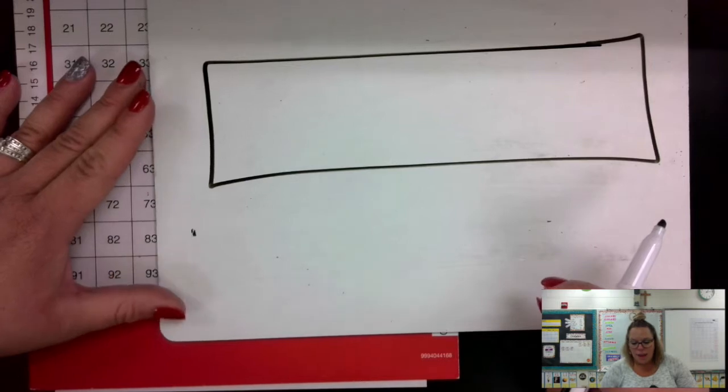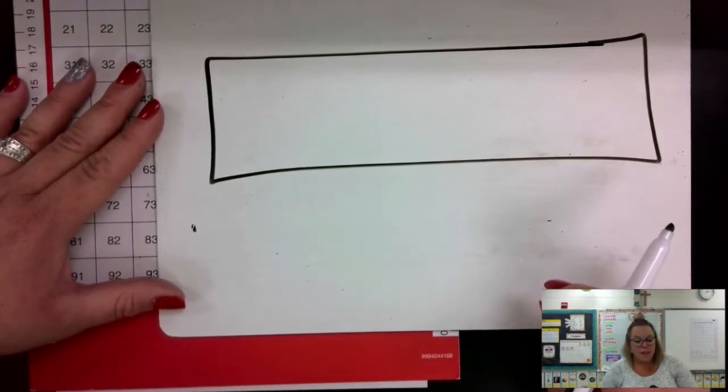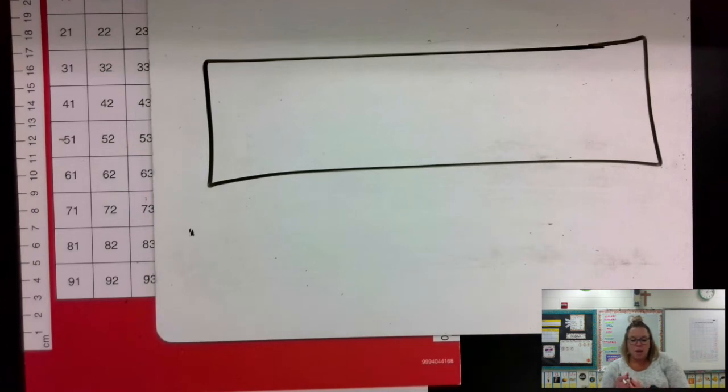Cecil had 8 dimes in his pocket. He spent 3 dimes for a pencil. All right, what happened in this story? Cecil started with dimes and he spent 3 of them for a pencil. So we want to know what's left. So what kind of a story problem is this? This is going to be a some went away. Right. So first we should draw a picture to show what happened.